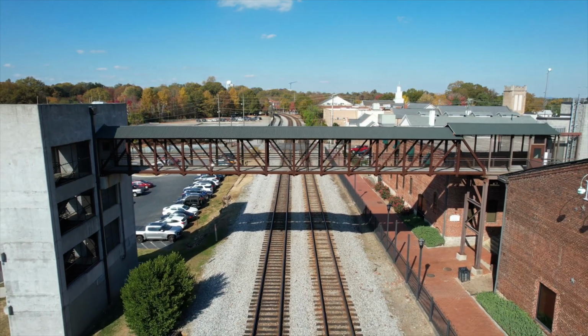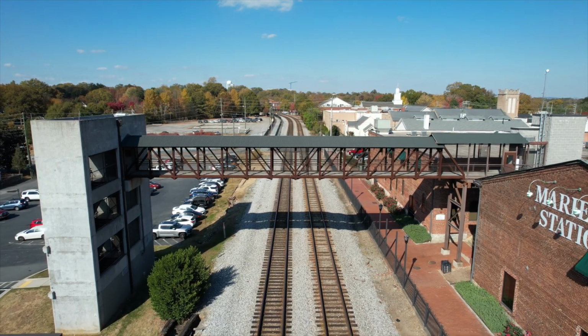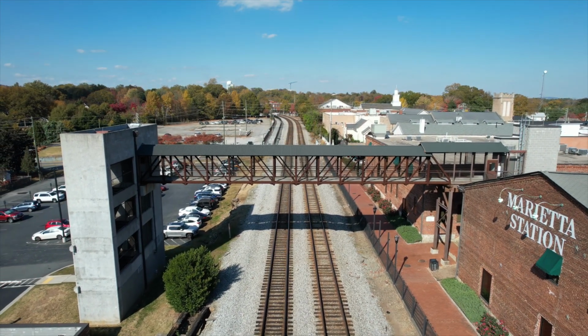All right, we made it over to the bridge. This bridge behind me here will take us over to the Marietta Market. So let's go across here and we'll check out what the Marietta Market is like.